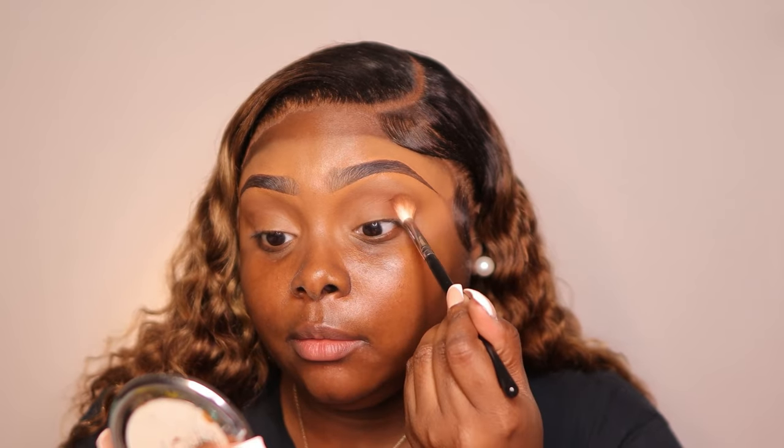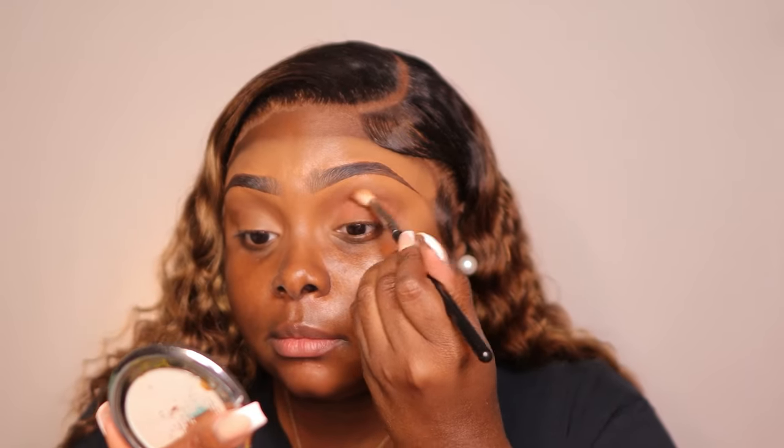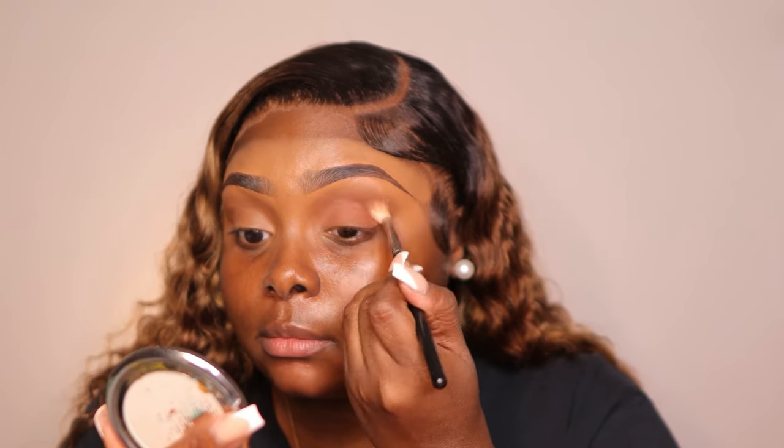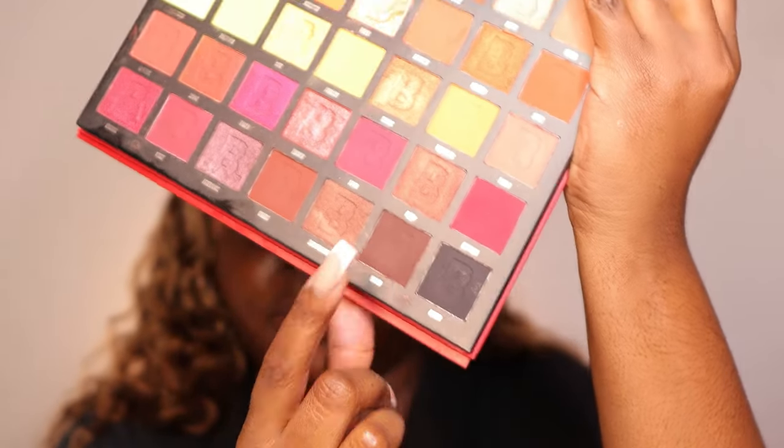Acorn, which is a darker brown, and we're gonna go ahead and blend this out. I'm gonna stamp the darker brown right here, right underneath the lighter brown. Okay, y'all, so now I'm gonna actually take the shade Wood down here, this dark brown color, and I'm gonna put this darker shade on the edges right here.